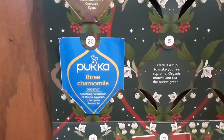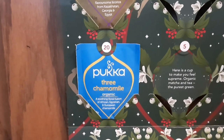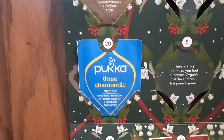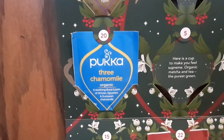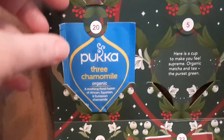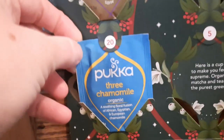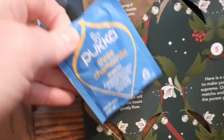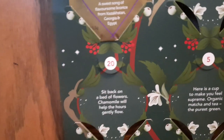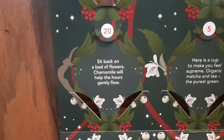Today is the 20th, and we have three chamomile potato. It says a soothing floral fusion of African, Egyptian, and European chamomile. And to me, chamomile is kind of a lighter tea, so it'll be interesting if these are stronger. Let's see if they added any fennel or licorice. But first, sit back on a bed of flowers. Chamomile will help the hours gently flow.